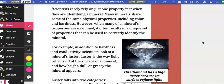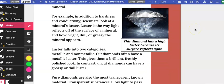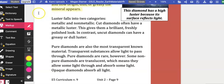Scientists rarely rely on just one property test when they are identifying a mineral. Many minerals share some of the same physical properties, including color and hardness. However, when many of a mineral's properties are examined, it often results in a unique set of properties that can be used to correctly identify the mineral. For example, in addition to hardness and conductivity, scientists look at a mineral's luster. Luster is the way light reflects off the surface of a mineral and how bright, dull, or greasy the mineral appears. Luster falls into two categories, metallic and non-metallic.